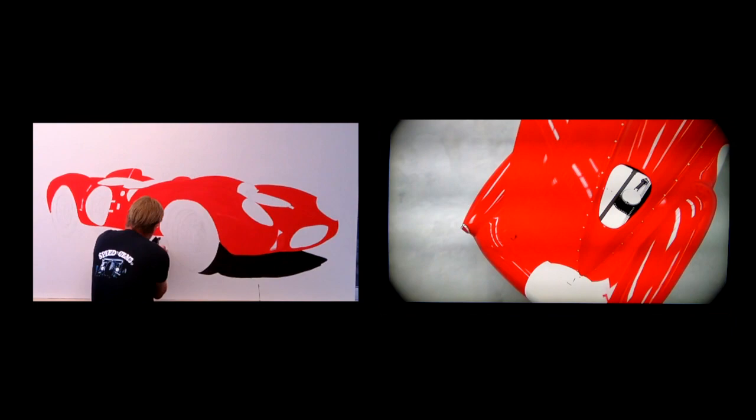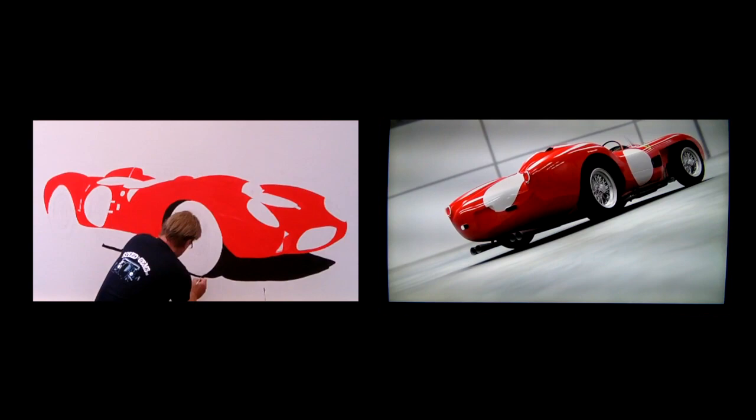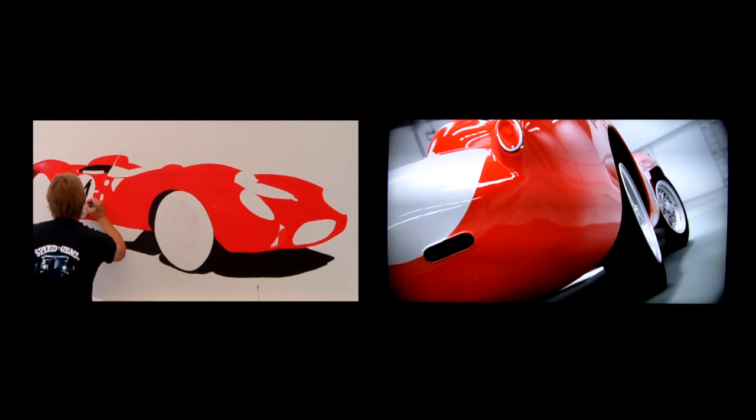Its close cousin, the 250 GTO, might be the most valuable car the world has ever seen, but the Testa Rossa was the one that took the silverware. For all its beauty, the GTO had to make do with class wins, where the Testa Rossa beat everything.